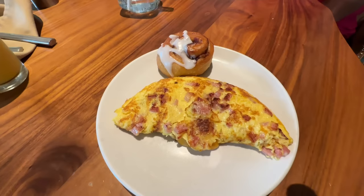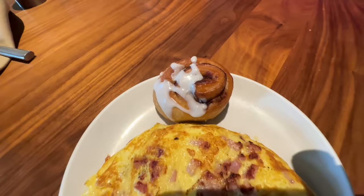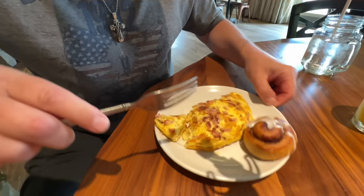All right, I went back and had them make me a small omelet, ham and cheese, and had to get a cinnamon roll. So let's try this. Let's go after this freshly made omelet. Oh, a lot of cheese in there. Look at that.